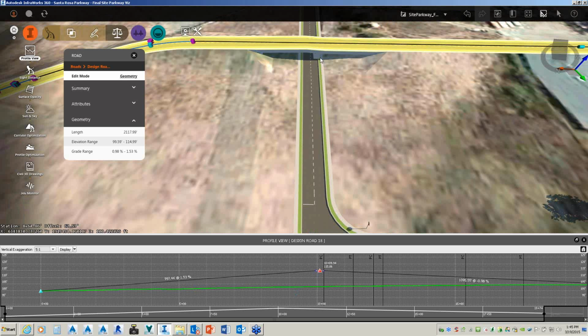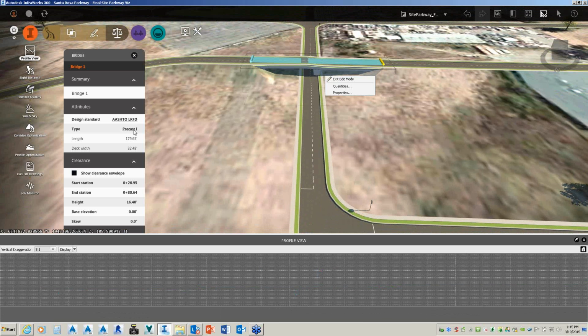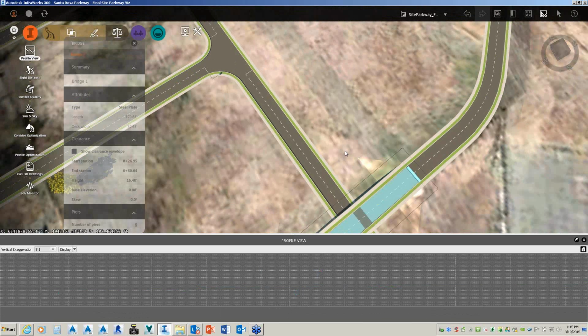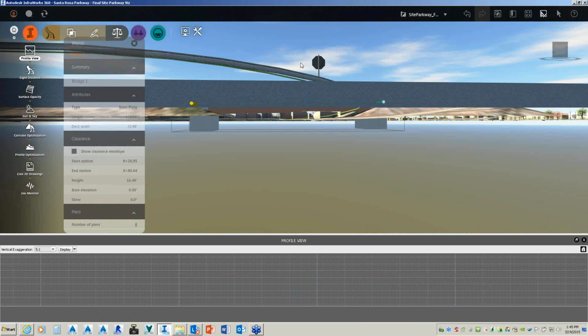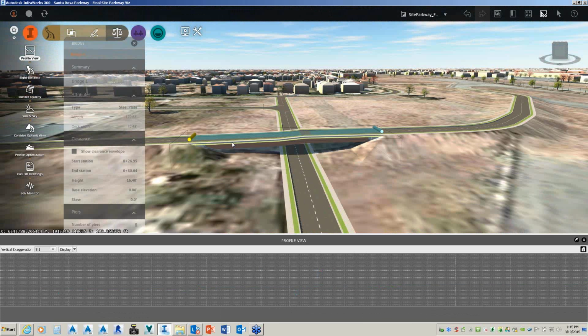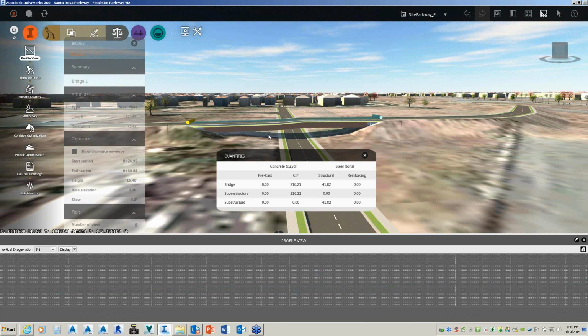So something pretty straightforward. If I pick on my actual bridge, right click, and here again it's precast. I can make this a steel plate bridge. So from precast to steel plate, we'll come right back here. Remember, steel plate bridge. Just zoom back to there. And again, I can right click and pull actual quantities from that steel out.